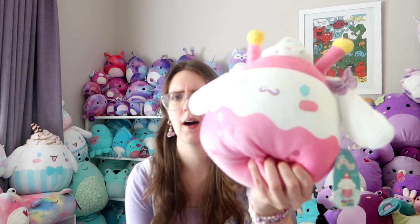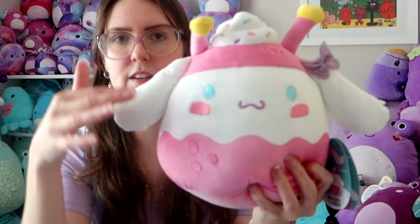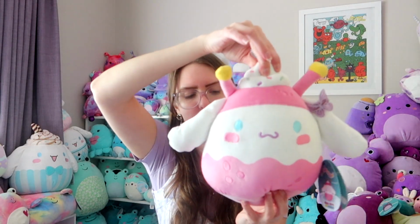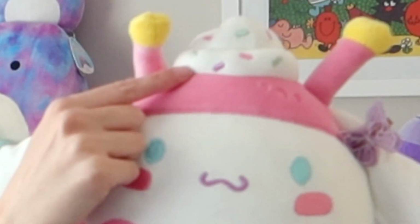I'm honestly not sure if they're meant to be like aliens or foods or food aliens, but whatever it is, it's beautiful. It's got a whole lot of little embroidered spots down here, a little pink wavy pattern, then these antennas, and sort of like icing or ice cream on top. And this butterfly, why are you wearing that? I don't know how that butterfly got on there. It does look really cute though. It matches his little smile and his sprinkles.